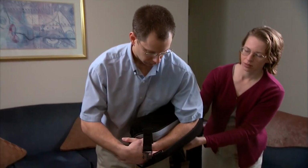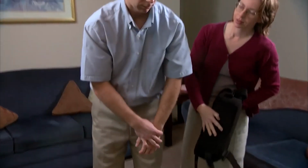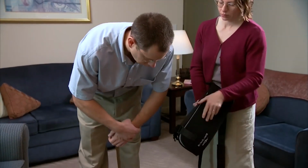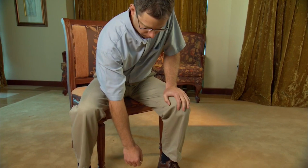Bend forward slowly, still holding the hand of your healing arm. Straighten your healing arm at the elbow and let it dangle. Your helper then removes the sling. Now we'll demonstrate how to put on the sling. Sit or stand, holding your healing arm against your body. Bend forward, lowering your arm and letting it dangle. If you are sitting, dangle your arm between your legs. Do not dangle your arm to the side.